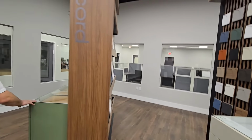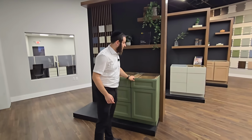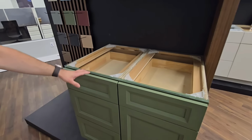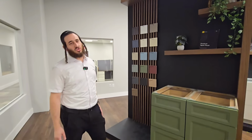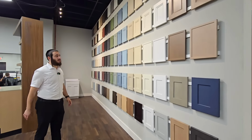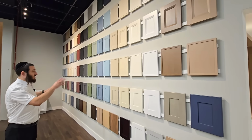And then we have our Concord line. That's the classic line. The Concord line is also a little more upgraded than the Luxor line. Again, this is a framed cabinet. It comes in about 4 or 5 different door styles, and it has about 10 to 15 finishes per door style. In total, we have a combination of about 125 different door styles and colors.